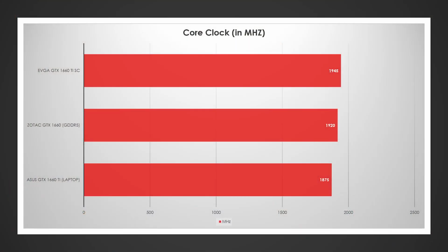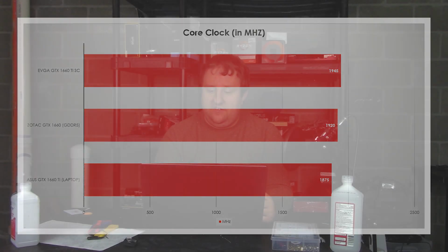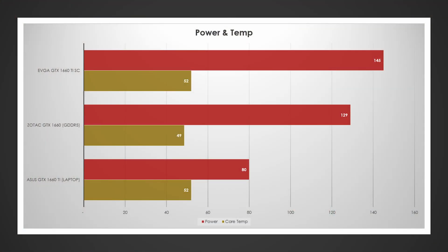1875 megahertz versus 1945, respectively. Power and temp, this is very important to note. The GPU caps out at 80 watts of power, and it capped out about 52 degrees over ambient. The CPU, however, on the other side, would hit thermal throttle when the GPU is at full speed. So it would hit about 102 to 105 in some gaming applications, which would cause some thermal throttling.